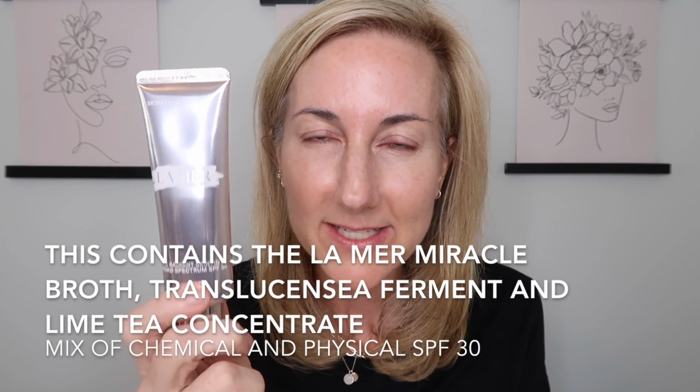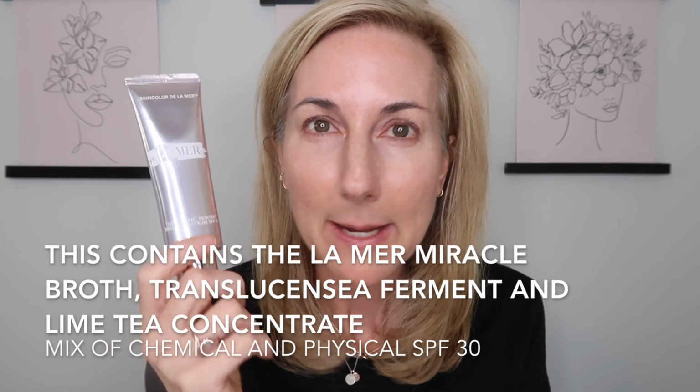This is supposed to give me light as air coverage. It is also supposed to energize and brighten my skin. Always love those kind of claims. It's supposed to give me a veil of refreshing color that's supposed to improve my skin with time, because this little guy is $95.